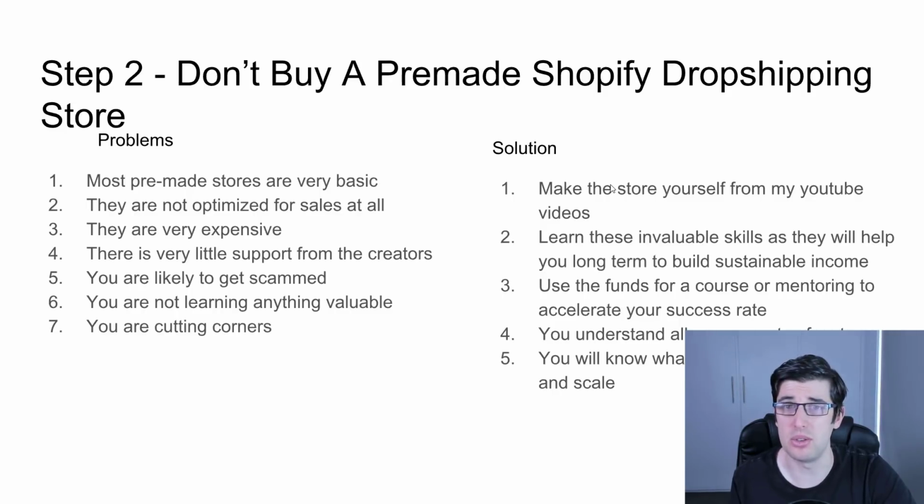Long-term, it's going to benefit you. If you're going to take this seriously, you're going to have to know how your store works. Simple as that. Use the equivalent funds for a course or some mentoring or something. It doesn't matter.